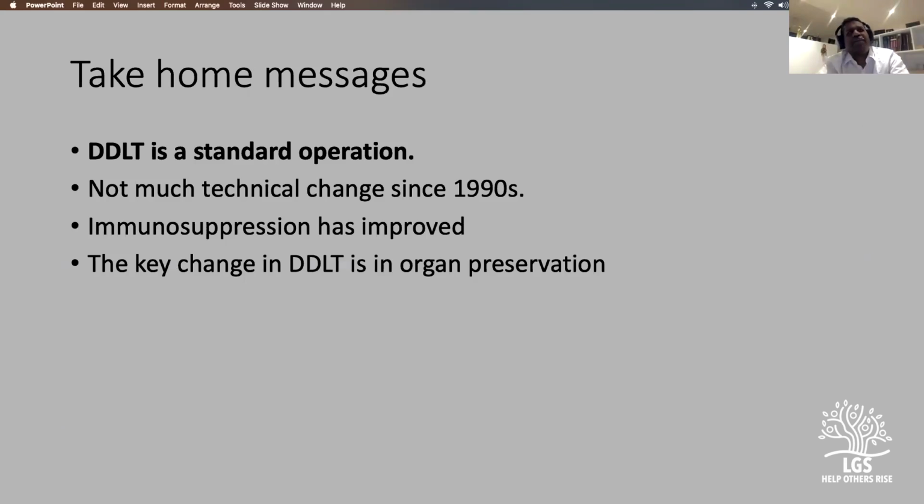Now, this is the take-home message. DDLT today is a very standard surgical operation. There is not much technical change since the 1990s. Whatever I have talked about, you can pick up from any surgical paper written from the 1990s. And still the standard learning paper is by Starzl and Buttshaw, from 1990. What has improved in DDLT is the immunosuppression.